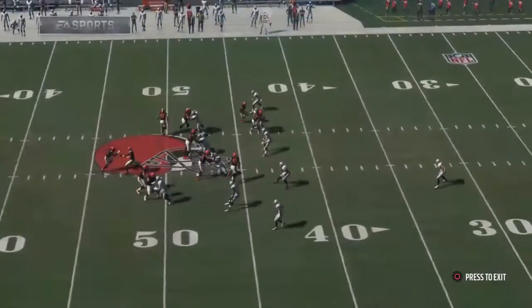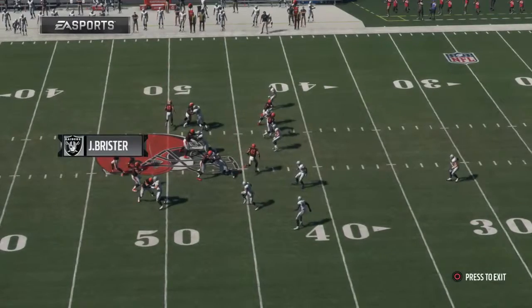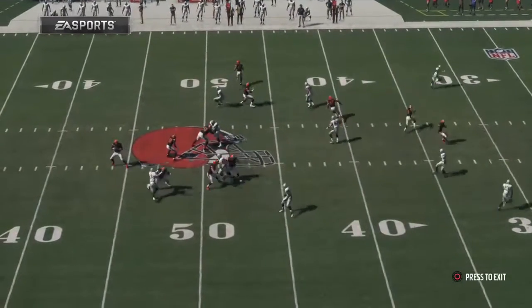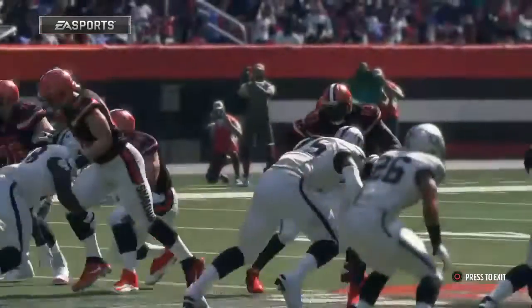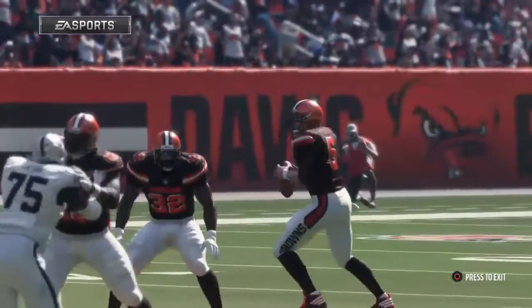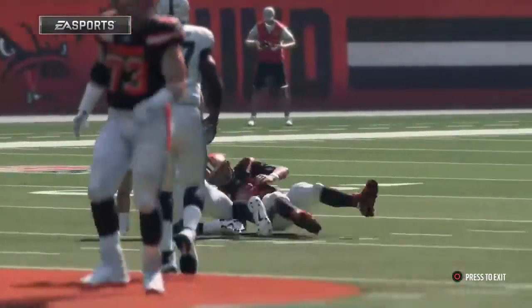He probably feels like he cannot get a break. He was sacked 7 times last week. And here we go again in the first quarter. And we always talk about the internal clock of a quarterback in the pocket and how he has to have a real keen sense of it in order to get rid of the football. After being sacked 7 times last week, that clock has been sped up.